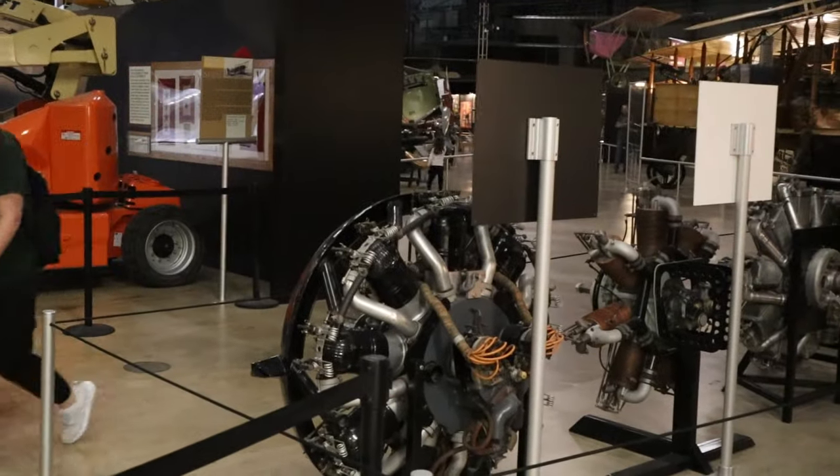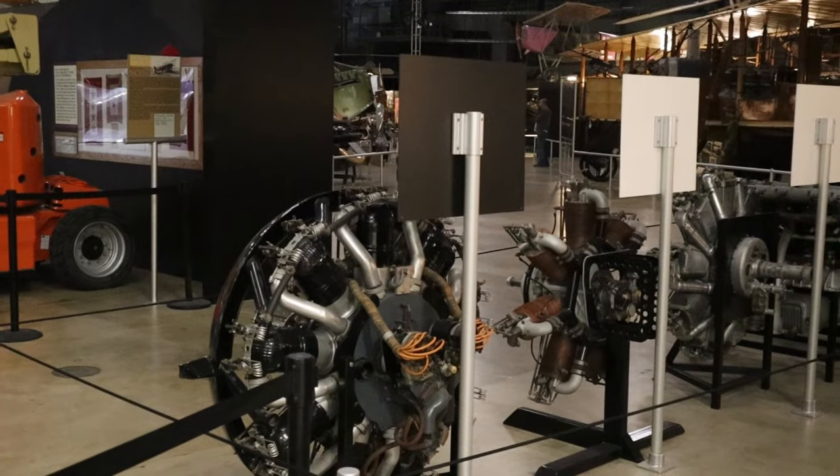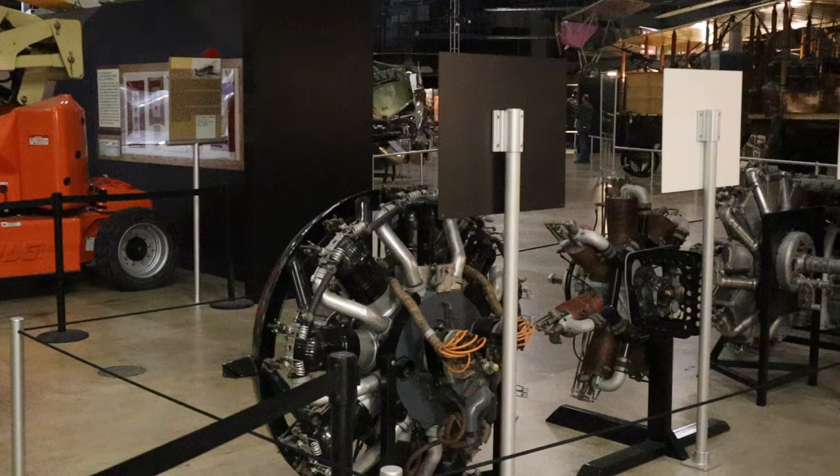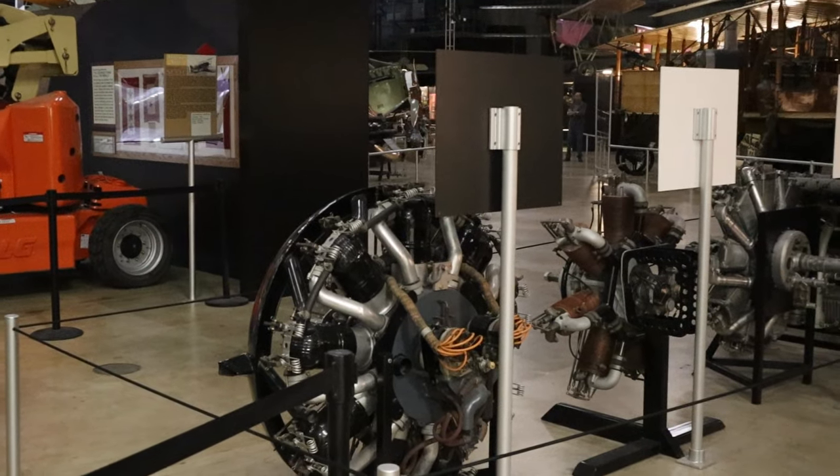Wow, look at all those engines. Welcome to Mary's Travel Blog, and today I'm in Dayton, Ohio, inside, of course, the Air Force Museum, and it is huge and really a nice place to visit. I encourage you to come here if you ever get the chance to come to Dayton, Ohio.